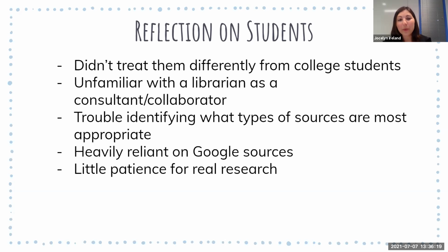And related to this, they really had little patience for real research. So I kept on emphasizing this research takes a lot of time. You have to start it early. You have to be critically reading as you're reading your sources, write notes, ask yourself questions as you're reading. And I just got the sense that it was hard for them to concentrate and actually thoroughly read their sources and engage with them.